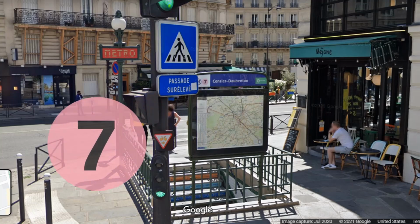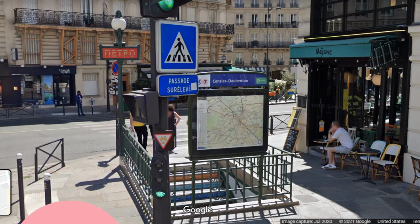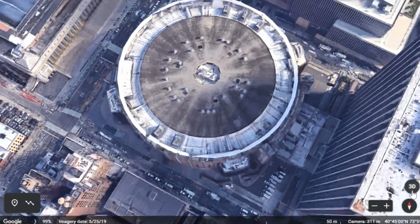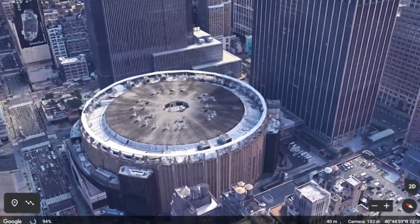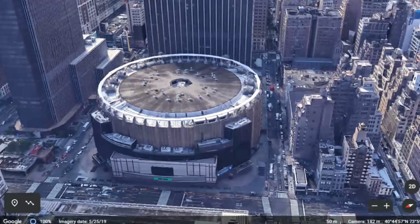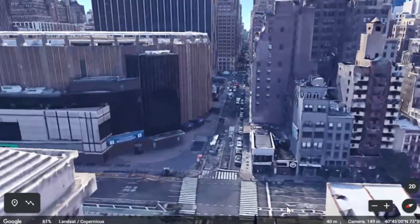Number 7 is the mecca of professional basketball. It's Madison Square Garden Arena in Manhattan. It's honestly a little bit disappointing for this list, just because, I mean, it's gonna be on the list because of the sheer amount of urban activity. It's sitting right on top of Penn Station, so it's an active place practically 24/7.